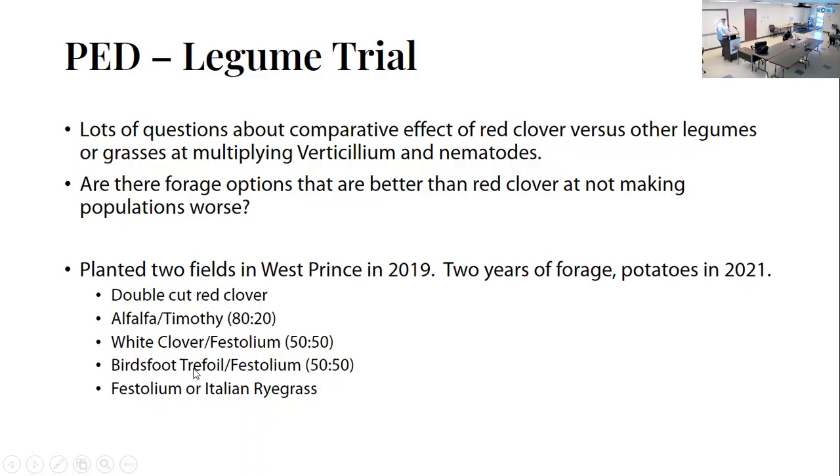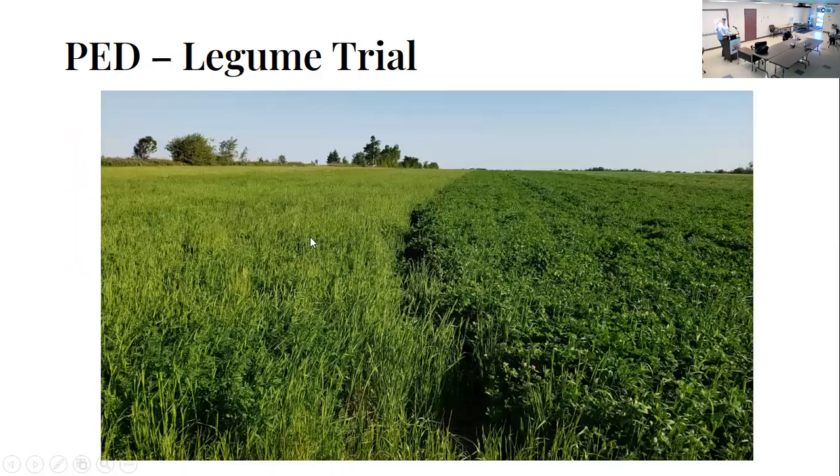I will also say that the bird's foot trefoil didn't establish super well either. In 1 field it didn't establish hardly at all, and in the other field it really only came on in the 2nd year. So we omitted this from our stats and from our presentation just because I don't think it's really a fair representation of this treatment. So we're going to look at the other things. This is what the trial looks like. So this is alfalfa timothy. This is double cut red clover. Over here, I think the next one over was bird's foot trefoil, and then it was white clover, and then it was the grass over on the side.